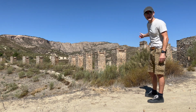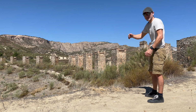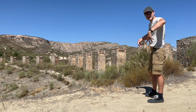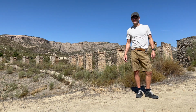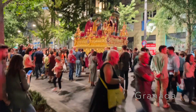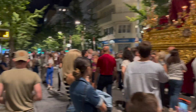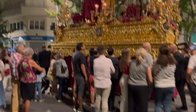We ran into about 10 dogs on the way up here. I think I crossed through several private properties. Some guy was yelling, Dudar, Dudar, which I think is leave. Just hadn't shut up since he's seen me. The aqueduct in Dudar. National holiday in Spain. I don't know what's going on there.